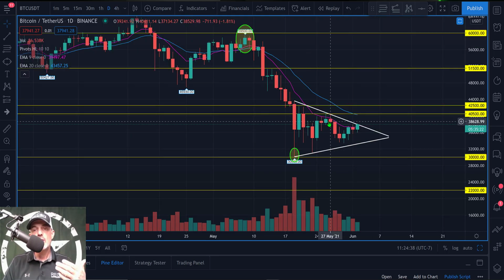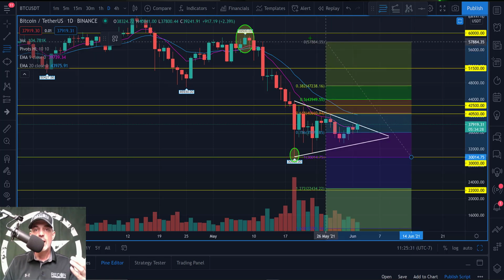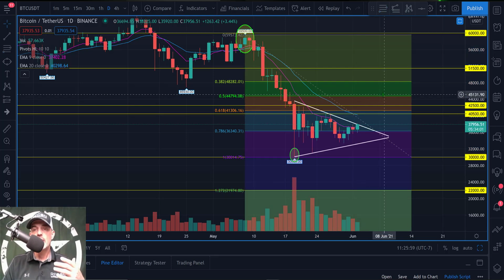Now, if we jump over to the daily chart, we have a very similar pattern with higher lows, but lower highs setting up. Today's candle is working to breach above this trend line. If it's able to do that, you need to beware this could be a fake out and only then sell off back into this 30,000 level. So I'll grab the Fibonacci extension tool and we'll swing from the low of 30,000 up to the high of this previous sell-off level of 59.5. Now we have some price target levels we can take a look at.